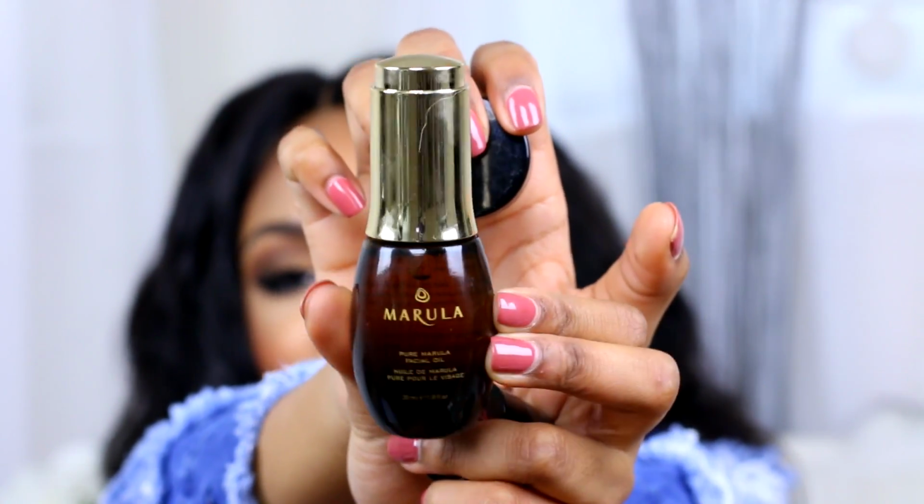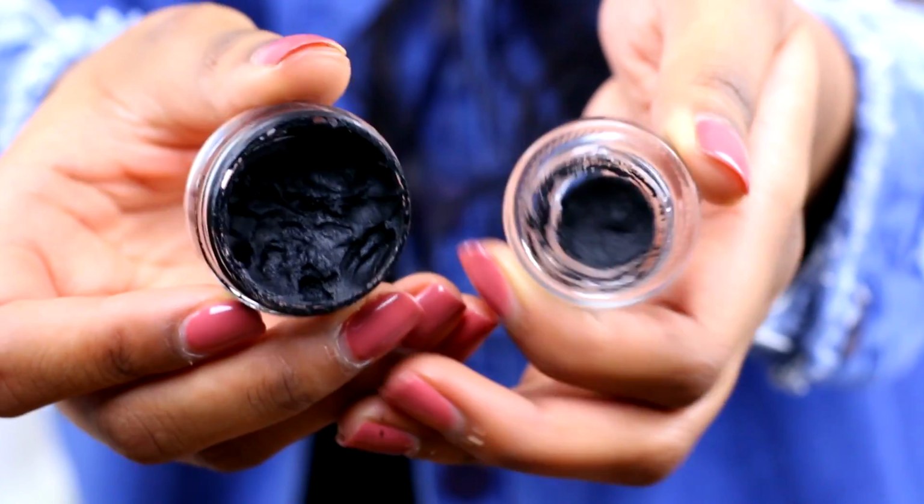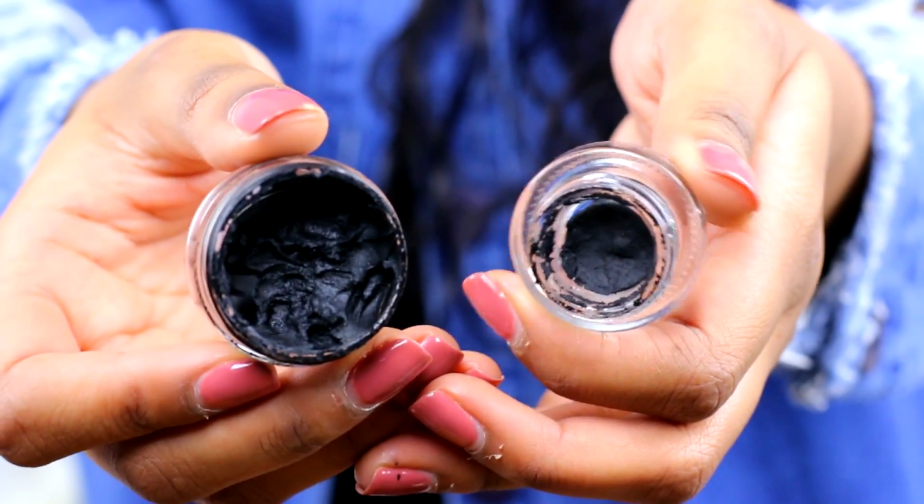So one of my favorite tricks is to use facial oil. This is the Marella, the facial oil that I use. It will transform any dried up gel eyeliner into a creamy gel eyeliner again. Never throw away a gel eyeliner again. They always end up drying up. This even works for dried up old brow pomades. Put a facial oil in it and it will turn it from being super crusty like this to super creamy like this. It really works, guys.